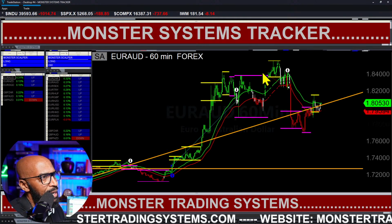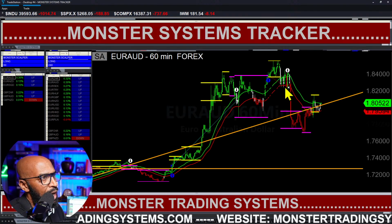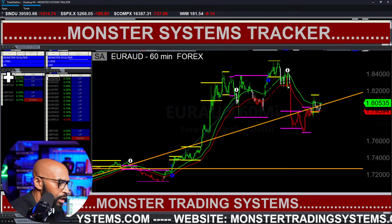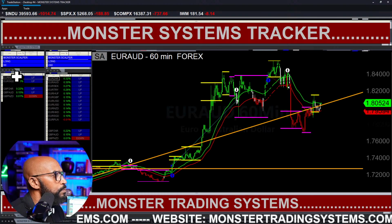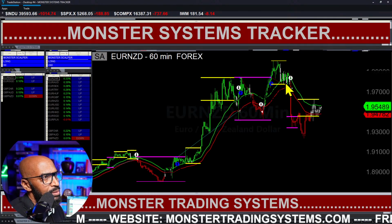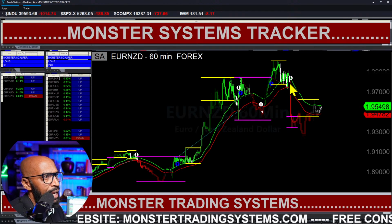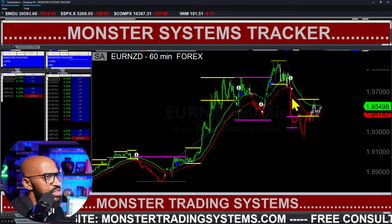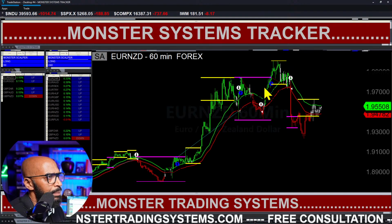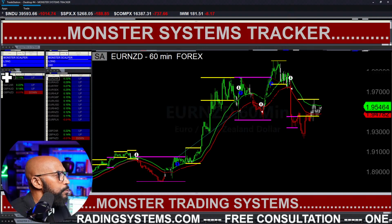Euro Aussie buy signal here, red candle, first red candle, we should be out. So we're out here before all of that selling came in there. So Euro Aussie, close the trade, please. Euro New Zealand. Big candles, guys. So buy signal here on the 60, big red candle came in. This was yesterday. All that big amount of buying came in there. So Euro New Zealand, close the trade, please.